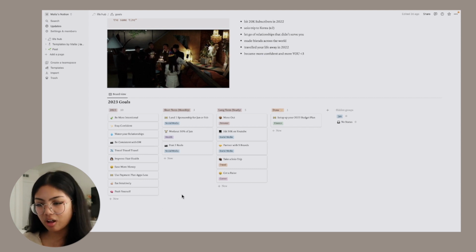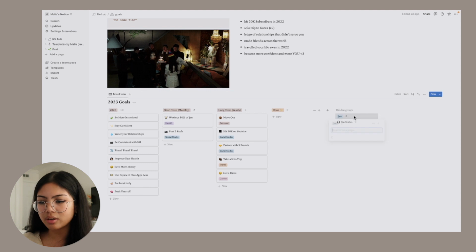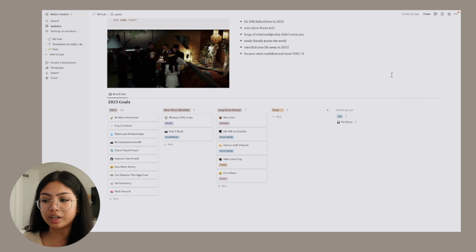And then the second column are short-term goals, things that I think I can do or achieve within this month, versus the long-term goals you can see here. These are definitely more hefty goals that I want to hopefully achieve throughout 2023. But if I end up completing a goal, I can just move it over here to the done pile. And then once I go through my monthly reset at the end of each month, I'll just move everything from the done pile into the January group, for example, and then have it blank and ready for February.